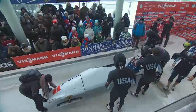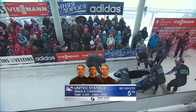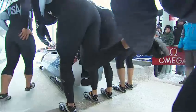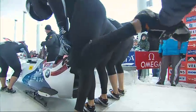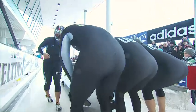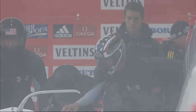Sepp Plancker, the Director of Sport for the FIBT, is checking out the track. USA's Nick Cunningham, in his World Cup rookie season, is fifth in the World Cup standings. If you told him that before Christmas he'd be in the top five in the world, he would probably have just smiled and thought you're a bit of a fantasist. But what a season he's having so far.